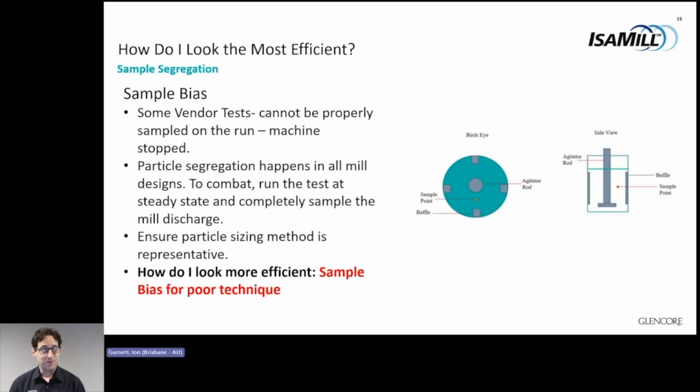Sample segregation. Some mills, you can't actually collect the full sample on the discharge. You have to stop the mill and take a sample. It is hard to do this, and it's hard to do well. My colleague will discuss laser sizing in some detail, but you need to ensure tests are run at steady state. With the amount of effort that goes into a stirred mill test, you want to ensure that you actually sample properly. For example, when we sample on the Malvern, we use a baffled beaker, and we're very precise and very consistent in our method. Some technologies, like I said, you have to stop the mill and take a sample. If there's anything coarse in there, you will get segregation, and if you do segregate, you do bias your result fine.